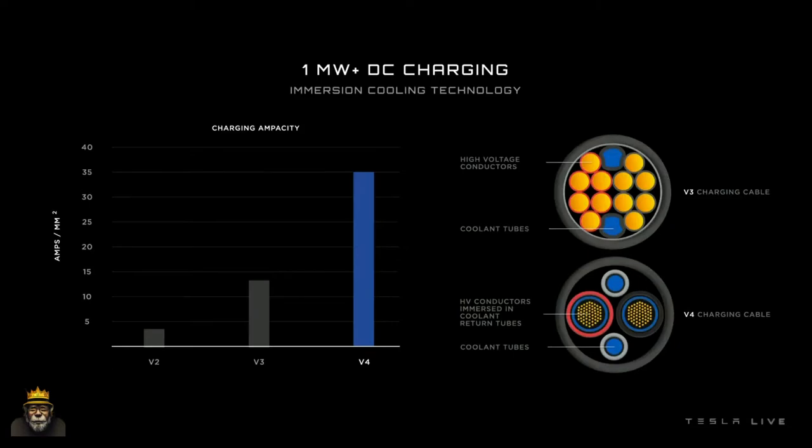Obviously, to charge a truck like this quickly, you need a high-power charger. So we developed a megawatt-class charger. It's capable of charging at a megawatt DC. And it's our next-generation immersive cooling, so it's liquid-cooled. So you don't need a gigantic elephant trunk of a cable. You can actually have a small cable, and that cable delivers a megawatt.